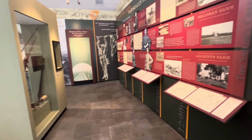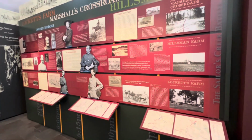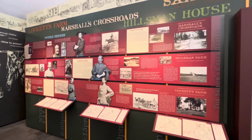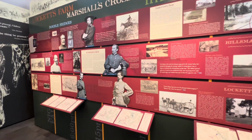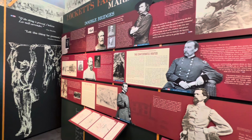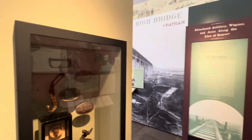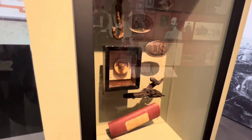Apologize for the lighting. Lighting's not so great. Some more history. You can read up all about different commanders, artillery brigades, generals. A lot of neat stuff. You can catch up on here. More artifacts found here. The battle site.